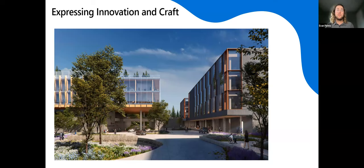Mass timber was used throughout these buildings, and it's a great way to bring nature within the buildings. There was a big design focus on expressing innovation and craft. There is a lot of craft behind mass timber, and I think its use in buildings has become more and more prevalent fairly recently. So there's a lot of innovative design that comes from bringing nature in and bringing wood into the spaces and the building as the key structural system.